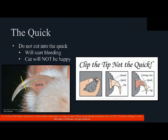But I would make sure, especially if you are thinking about showing your cat at the fair, that you get them used to their paws being handled so that you can trim those before you go to the fair and make sure that they're clean and trimmed.